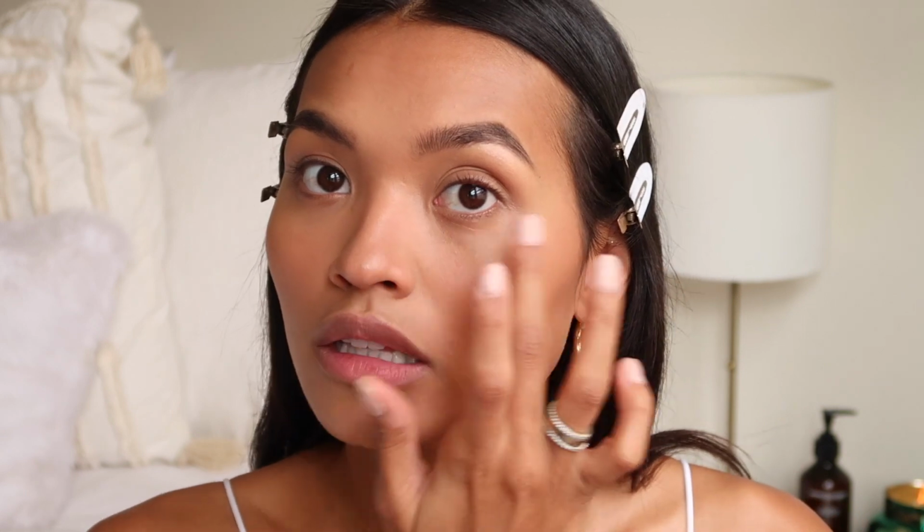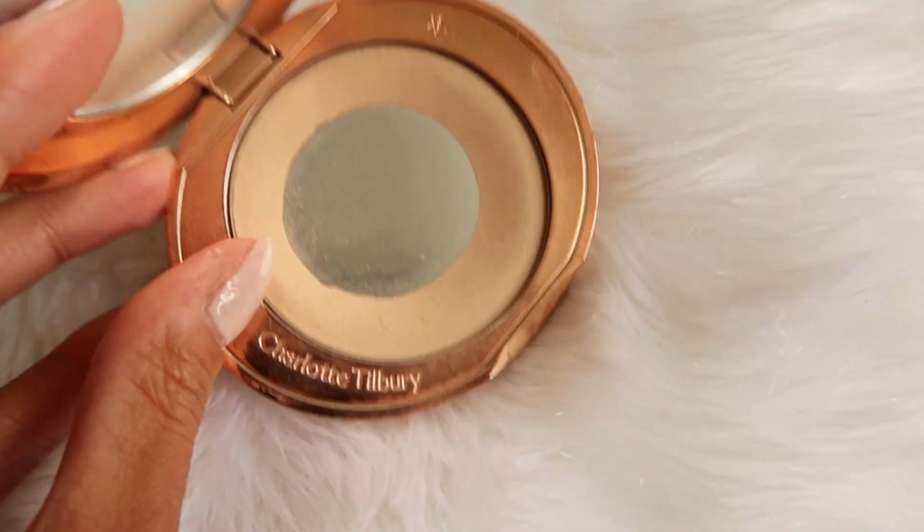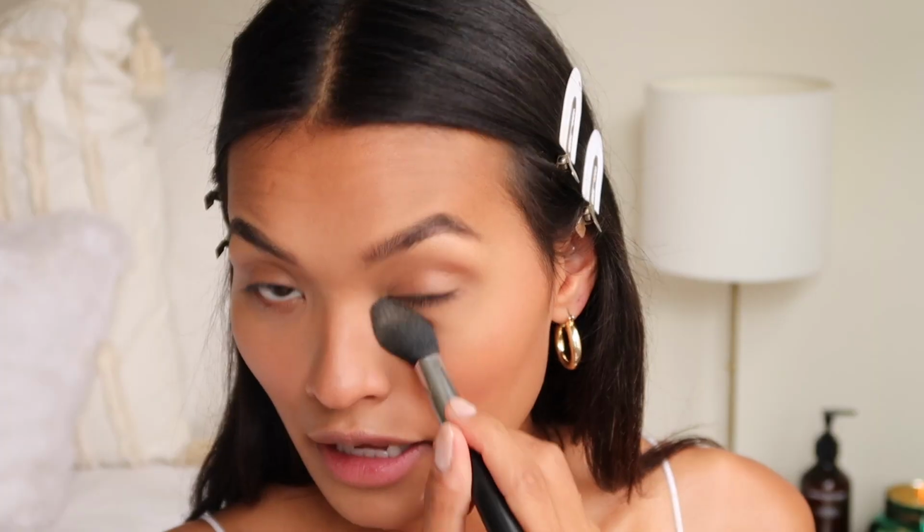Because I am working with eyeshadow, I am going to just set a little bit right underneath. That way, if there's any fallout, I can just wipe it off. So I take my Charlotte Tilbury Flawless Finishing Powder and I just apply a little bit right underneath the eye.